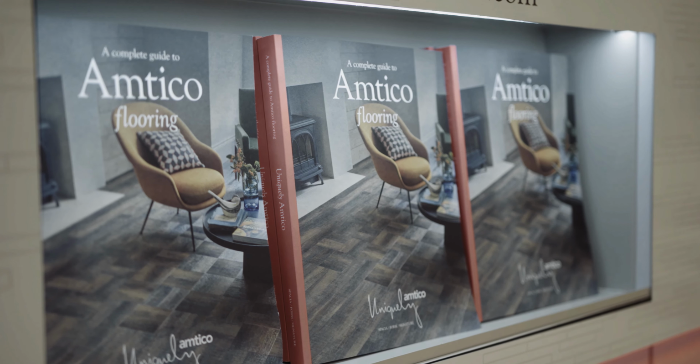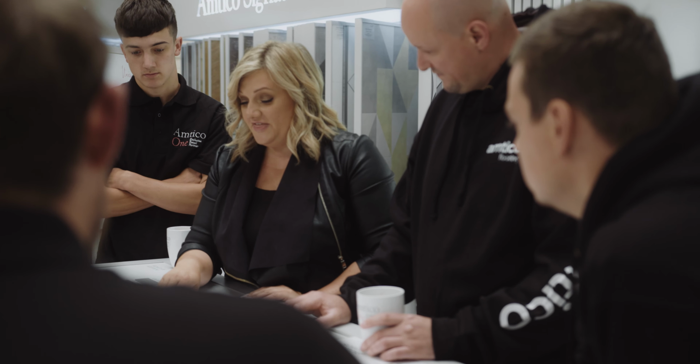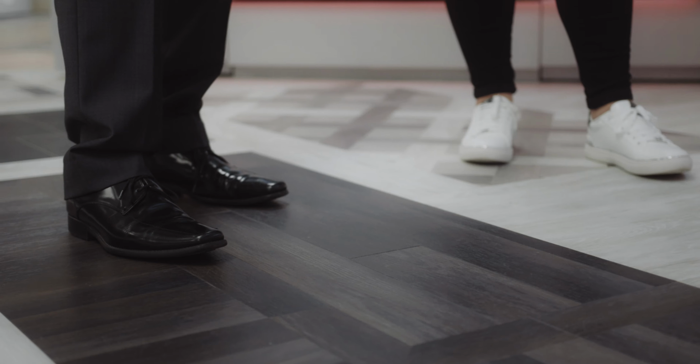The thing is, paint, wallpaper, even furniture can change, but flooring's a long-term investment. For me, selling Amtico is very easy. Not only do you get the benefits of the lifetime manufacturer's warranty, but the actual look and the design of the products sells itself. With an Amtico retailer, you're in safe hands because they're an extension of our business.